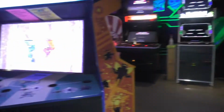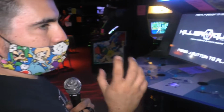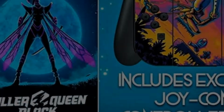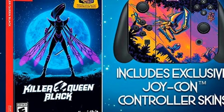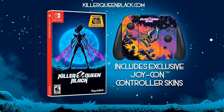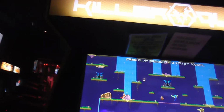Killer Queen on your left. Obviously, you need not one, but two cabinets to actually play the game efficiently. So both of them actually talk to each other. A lot of you know that one of my favorite games on the Nintendo Switch is Killer Queen Black, the killer retro multiplayer title for the Nintendo Switch that I cannot get enough of. Little did I know that there is a standalone cabinet that holds five players on each side and offers some of the most incredible live action setting arcade gameplay.